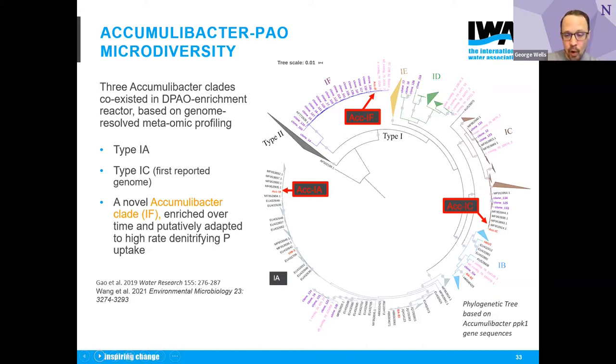The first is type 1A, which has been reported in the literature previously. The second was more interesting. That's a type 1C. This is the first reported genome for this particular clade of Accumulibacter. And the most intriguing one, in my view, was the discovery of a potentially novel clade of Accumulibacter that really hasn't been observed or reported in the literature before. This is a clade 1F Accumulibacter that enriched over time in a reactor and that we think is putatively adapted to high rate denitrifying phosphorus uptake.